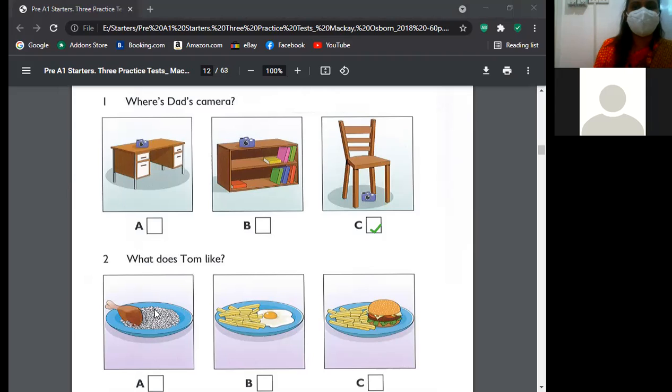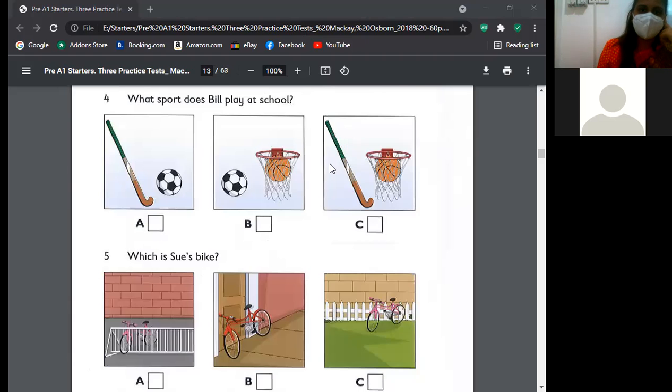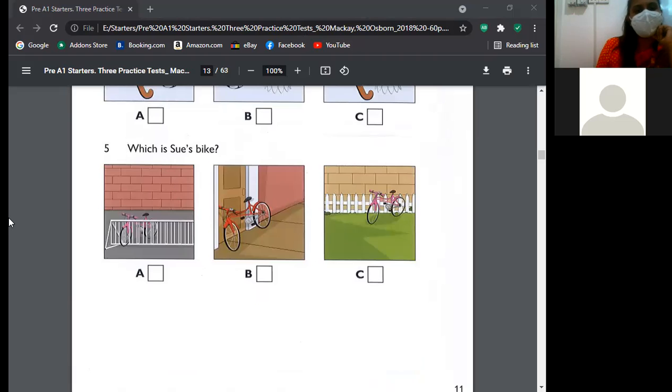What does Tom like? Chips, yes, chips and eggs. Very good. Next one. What's Jill drawing? Orange and brown. Yes, an orange and brown cat. Next one, what sport does Bill play at school? Yes, football and basketball. Last one, which is Sue's bike? In the garden and pink color. This one, C. Okay, hands up those who have got all correct.